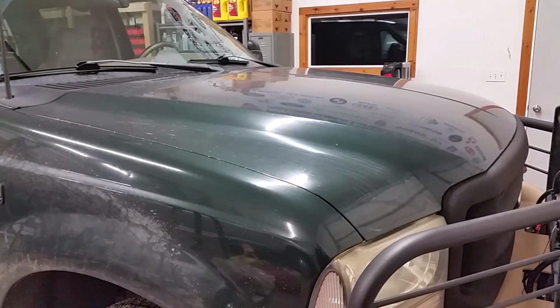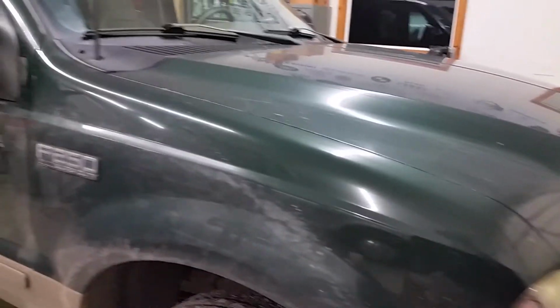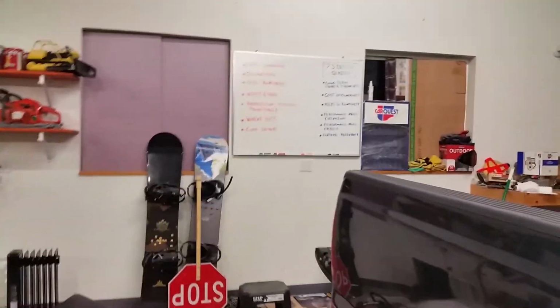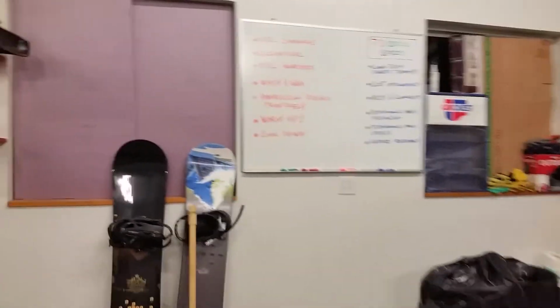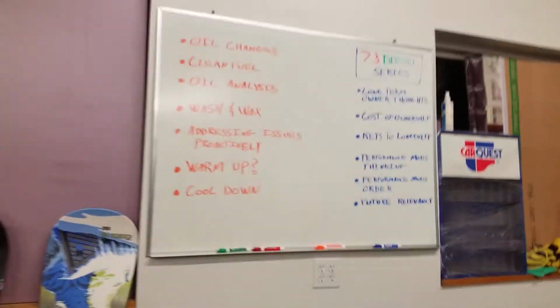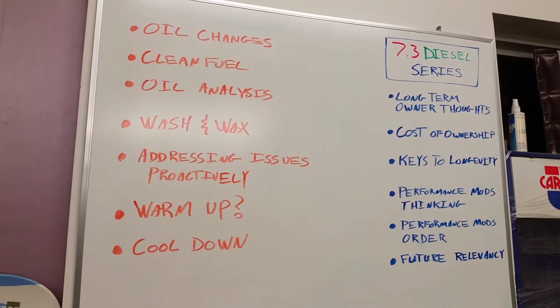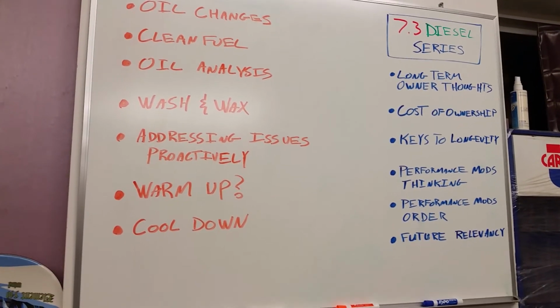Really it comes down to the fuel, the filters, like any vehicle, keeping her clean, keeping the engine bay clean, pressure washing her, and just doing those real simple things religiously. So if anybody thinks I'm crazy for doing that, please comment and I'll get back with you. Or if you do something that I kind of missed, let me know.